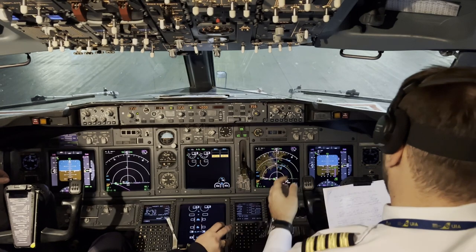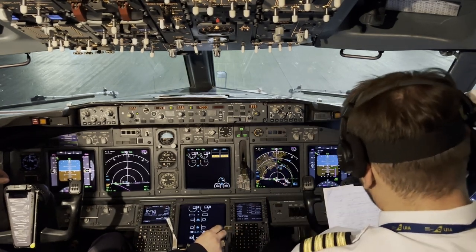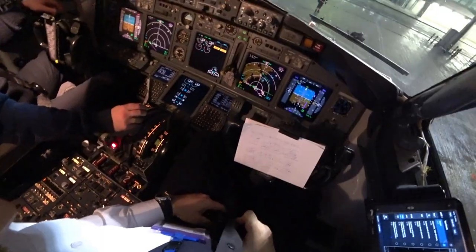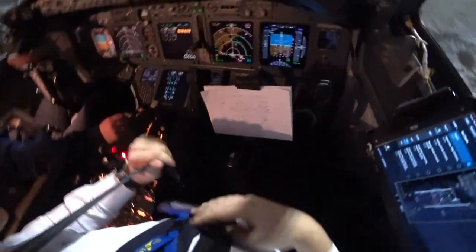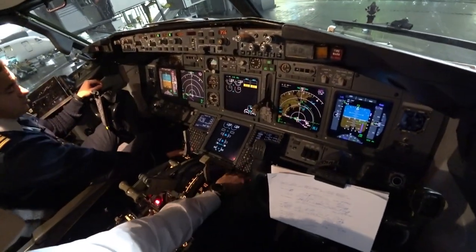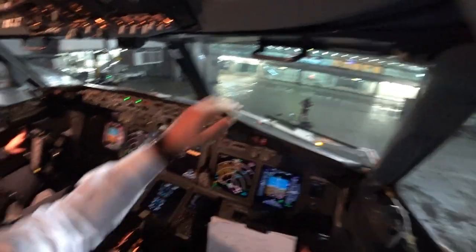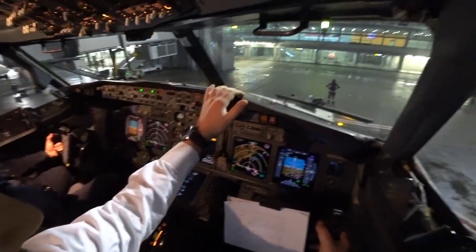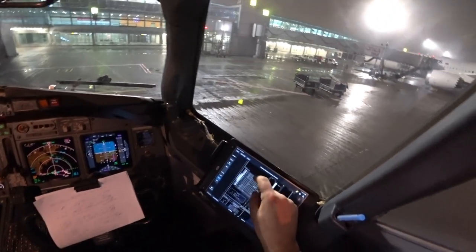Ukraine International 897, parking stand 4, ready for push and start. Push and start approved, facing south, beam your stand Delta 4, Ukraine International 897.